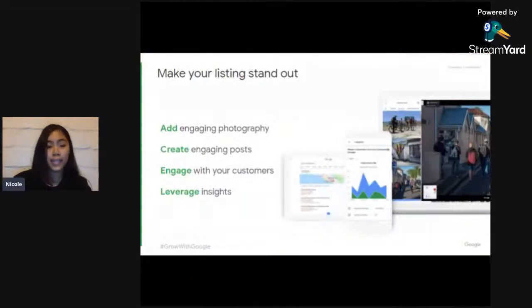Make your listing stand out. We've spoken about the importance of keeping your listing updated and treating your Google My Business, and by proxy your Google Maps listing, like a social media account, which you can manage in a way which allows you to try new things, to measure and to tweak it.